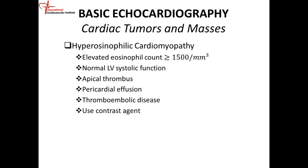Okay. All right. The other thing which is very testable is hypereosinophilic cardiomyopathy. The reason for that is because these patients also present with apical thrombus. But if you're doing an exam and they talk about the patient may have a parasitic infection and they talk about elevated eosinophils, you just close your eyes and you take hypereosinophilic cardiomyopathy. When you do your white blood cell count, if the eosinophil count is greater than 1500 per mL, then it's suggestive.